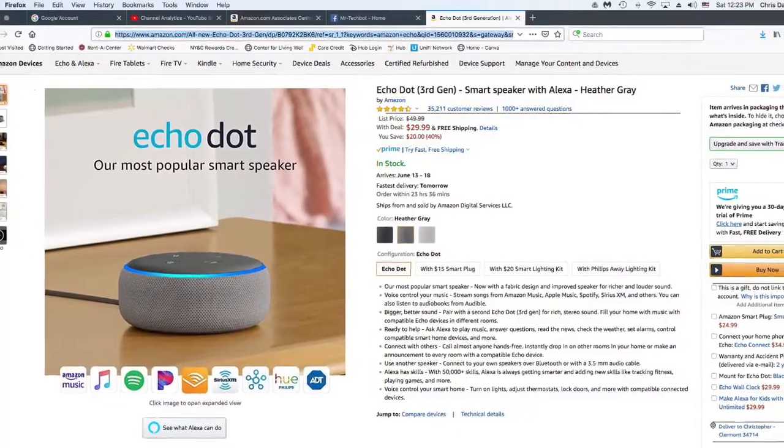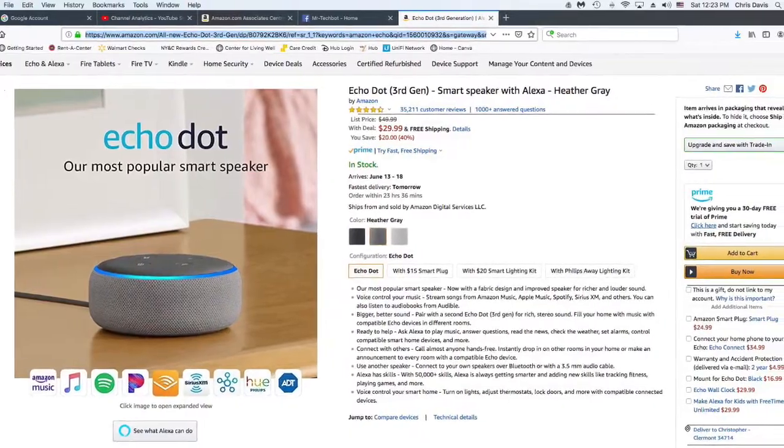the Echo Dot 3, which I did do a review on. I love that product. It's got the built-in speaker, already got good sound. And in fact, right now, I believe for this week, before Father's Day, Amazon is actually putting that on sale because it's normally about $49.99. They're putting it on sale for $29.99. And so I would recommend getting it.